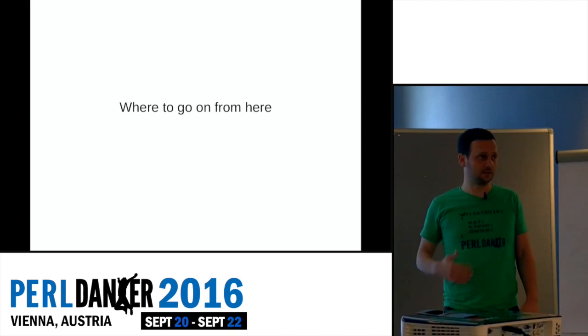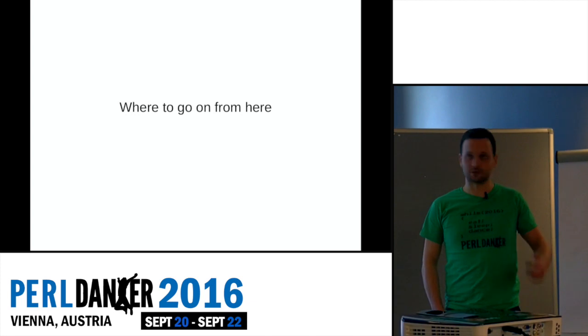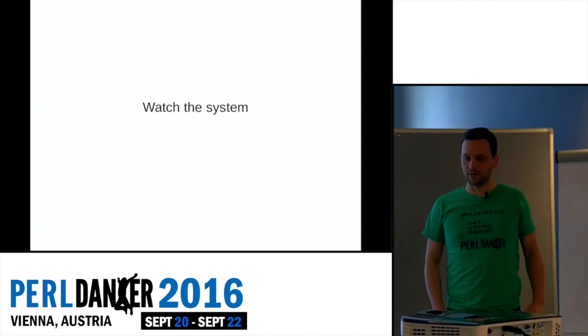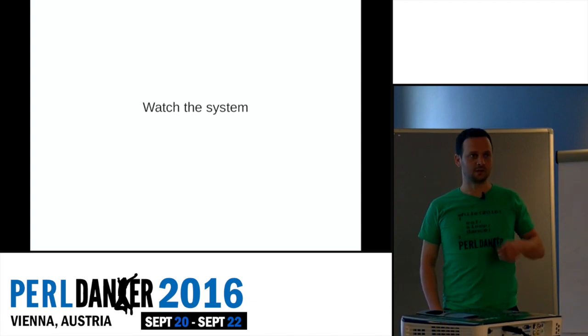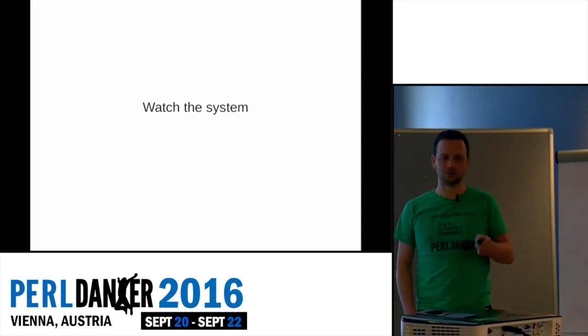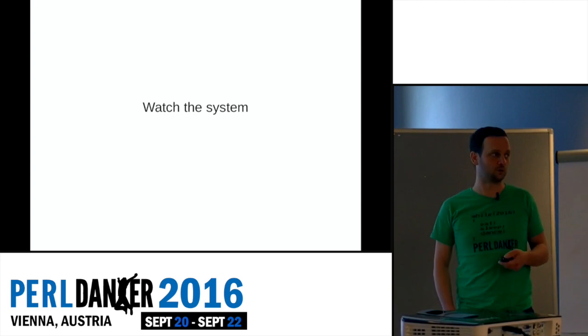Writing custom checks is really, really simple. You can write a bash script or a Perl script or whatever. The main thing is that you watch the system. So when something goes wrong, next time it goes wrong, you write a check for it. So next time it happens, you know it's happening before the user knows.